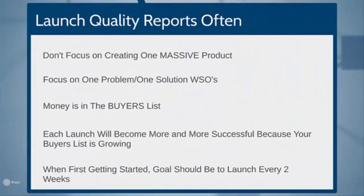The first thing I want to talk about is the fact that you want to launch quality reports often. You see people all the time that when they want to launch their first product, they put together this giant, massive report that's the end-all, be-all of all marketing products. You don't necessarily need to do that. What you want to do is focus on a smaller but quality report, and you want that report to focus on one problem, one solution. What I mean by that is basically just find one problem that somebody is having and talk about one solution to that problem.